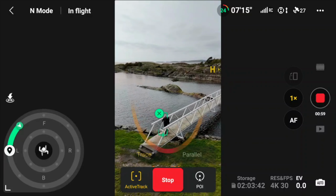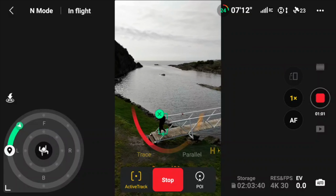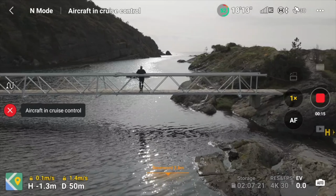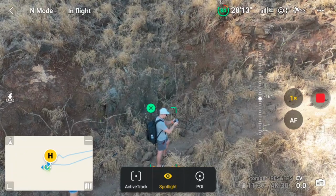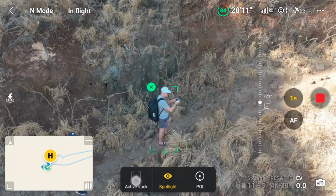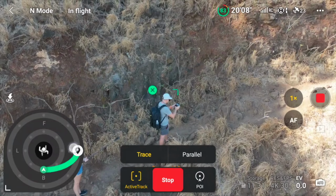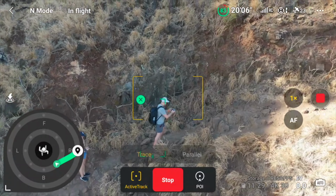And as a content creator, we also have features like active track, waypoints and cruise control, which are only going to make it easier to capture content in different ways, whether you travel alone or by company. So this is a must-have drone for me as a content creator because it has those features that I can take advantage of when I travel solo.